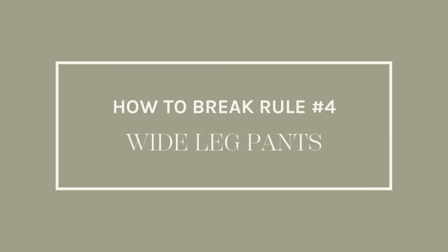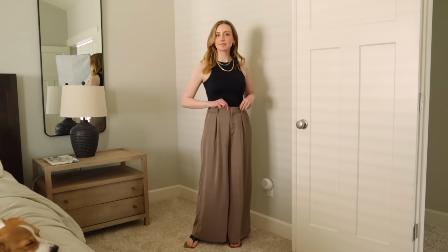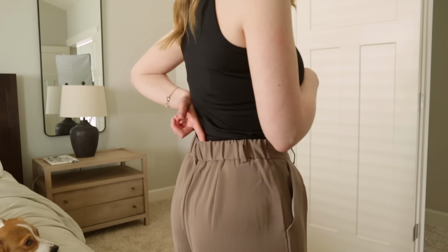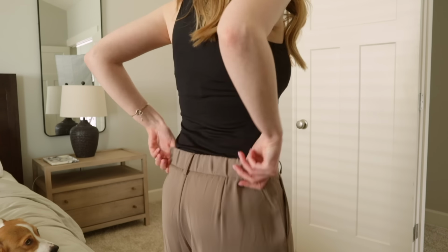So here's my rule breaker. Because wide leg pants are so much volume on my legs, that means I want to make up that volume in other places. Not necessarily in volume, but more in visual volume. If my wide leg pants are making long legs, I want to make sure my torso looks proportionate with those really long legs. And the best way to do that I have found is making sure that those wide leg pants are paired with something tight on top and that they have elastic in them so that I can move them as far down as they can go.